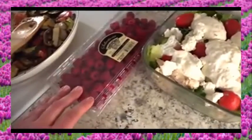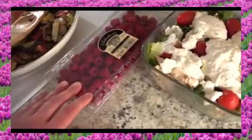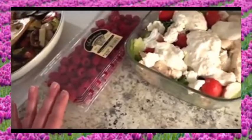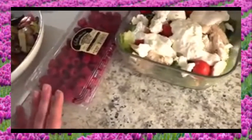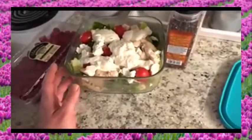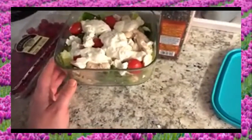So I'm going to do some raspberries with my dinner, and then later this evening, if I want a snack, I'm going to do some more raspberries and maybe a little bit of Greek yogurt for some protein. Now, this is going to be the bulk of my dinner or my lunch or whatever tomorrow.